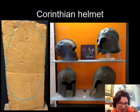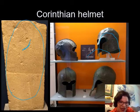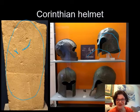But you can see here, this fellow's helmet has a kind of soft underlayer that's been tied closely around his face. And he's carrying both a thrusting spear, the slightly longer spear here, the doru, and then this shorter line here is likely his javelin.